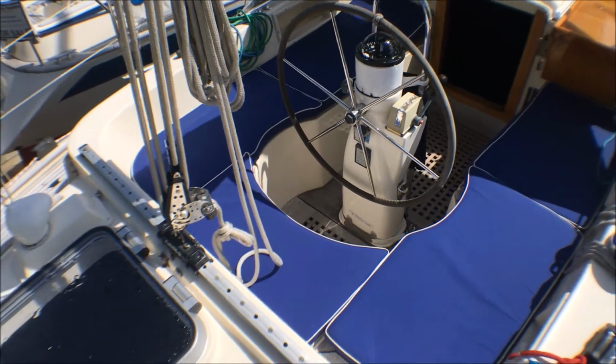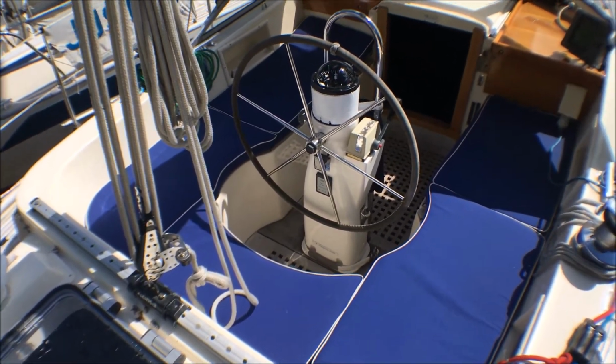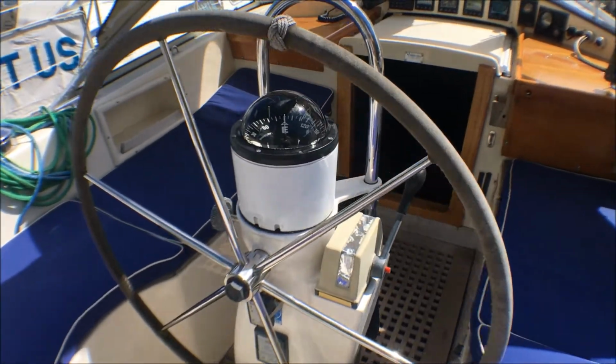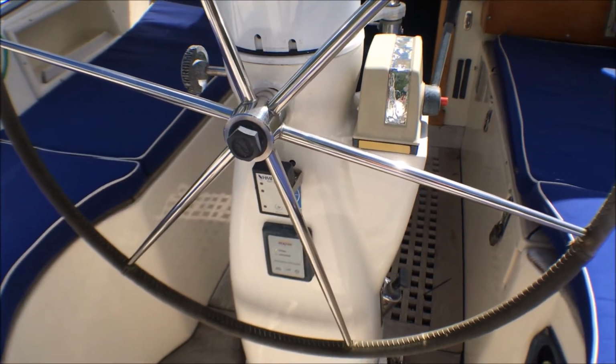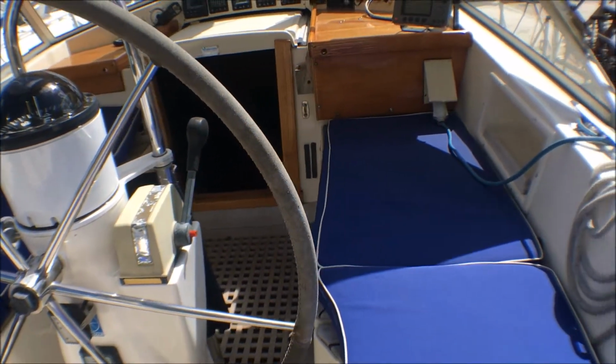The main sheet just behind the steering wheel here, easily accessed by the helmsperson, who also has on the pedestal a large steering compass, engine controls. We also have the sea fire extinguisher, and she has an intruder alarm as well. I'll go over the instruments in a minute.